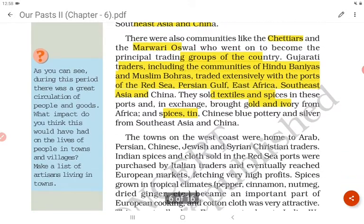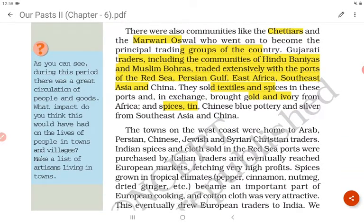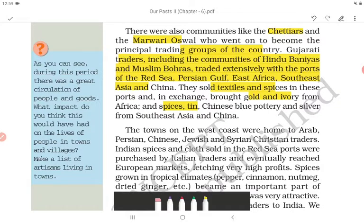As you can see, during this period, there was a great circulation of people and goods. What impact do you think this would have had on the lives of people in towns and cities? Make a list of artisans living in towns. The towns of the west coast were home to Arab, Persian, Chinese, Jewish, and Syrian Christian traders.